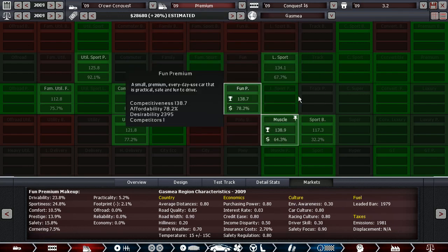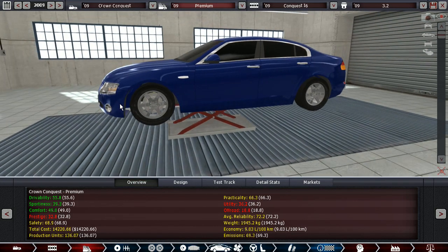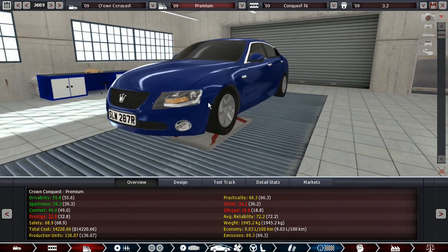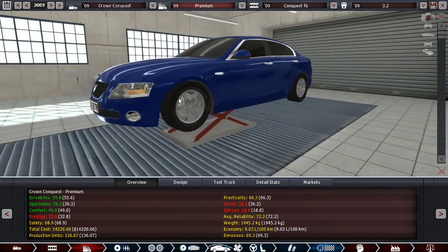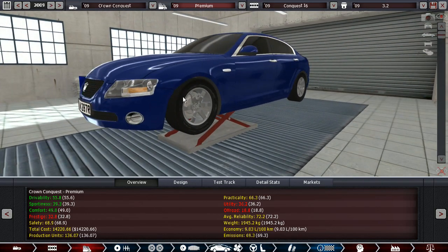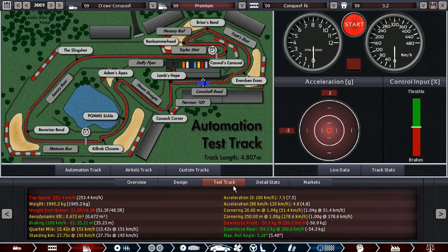City Premium, yeah, okay. There's a lot of green on this. Even in the GT section, it's very competitive. Look at that, competitiveness 97.4. So this car has a lot of versatility. It appeals to many different sections of the market. So yeah, I can dig it. There's also nothing I can really criticize on this car very much.